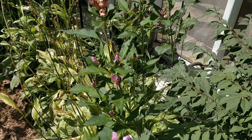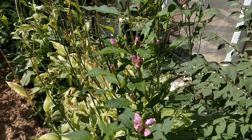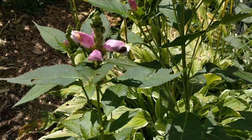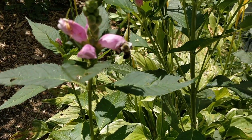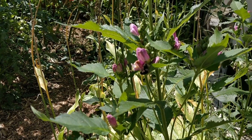This is a fun addition to the property here. We've got turtle heads. Oh, and I've caught a bee. A bumblebee right in the turtle head. They get right in there.